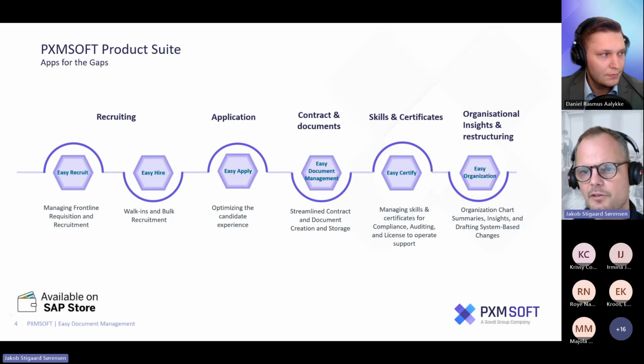So Easy Org is the solution that allows you to get the insights into your organizations, but also start drafting and validating a potential organizational change and then commit it into the system. So that is the full view on the product offerings that we have within PXMSoft today. But for the purpose of today, we are looking at Easy Document Management, and as said, that's the contract and document creation and the storage.